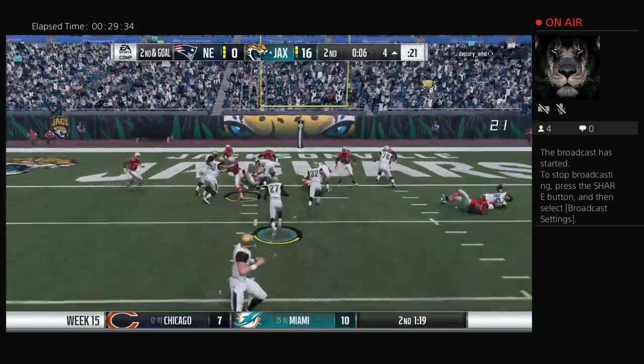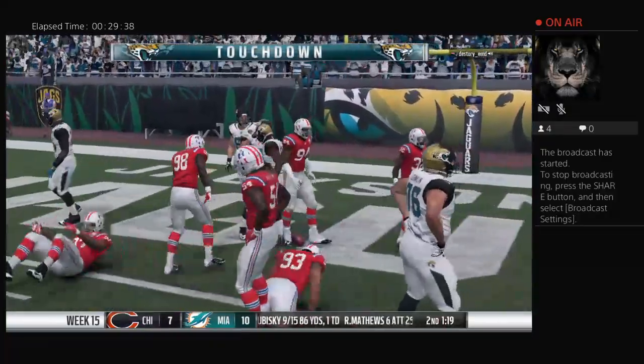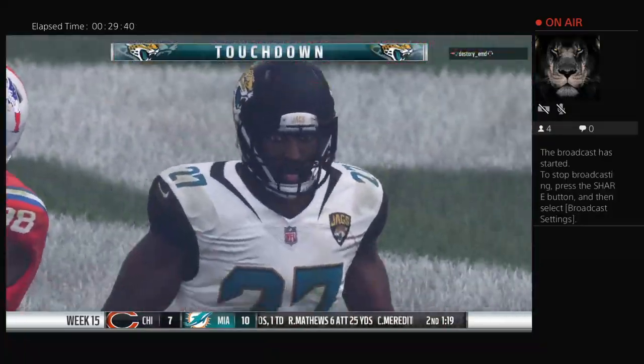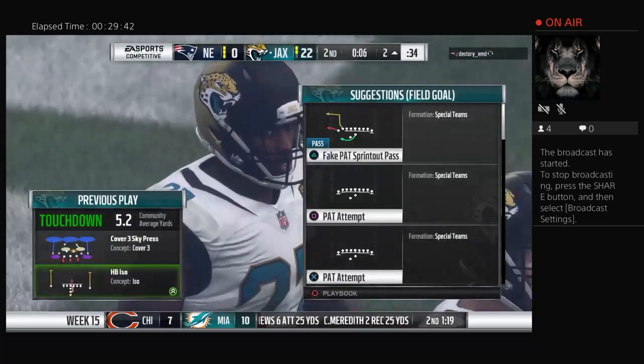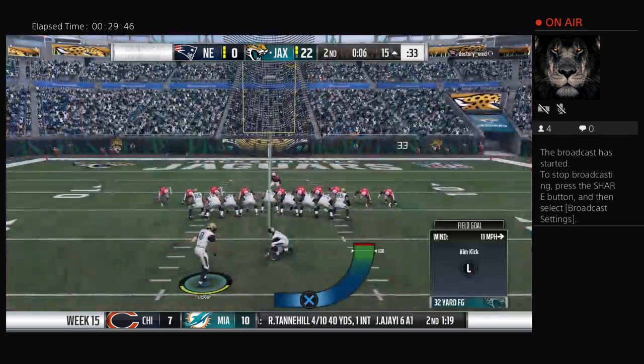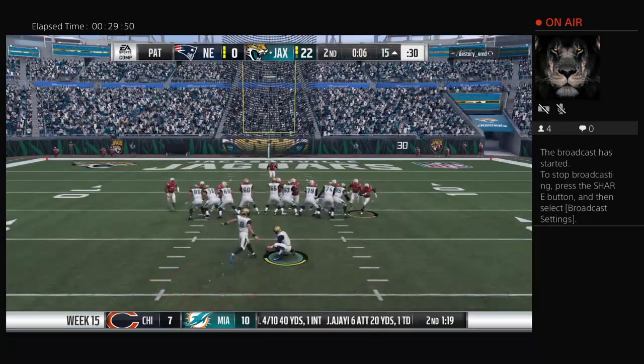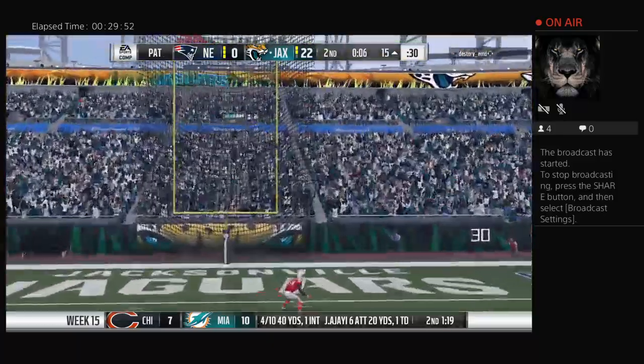So all you're trying to do is make something. And he'll take this one in for a Jags touchdown. A great play there in the final seconds of the first half. And the Jaguars add on to their lead. And that's a lead that excites a team as they head into the half. Good way to finish things off.